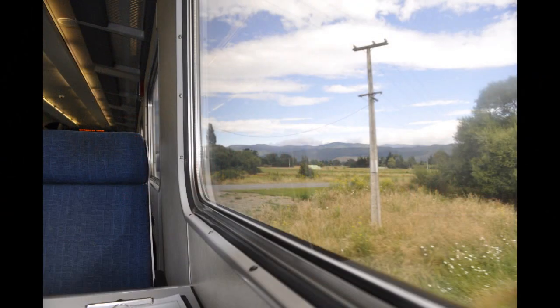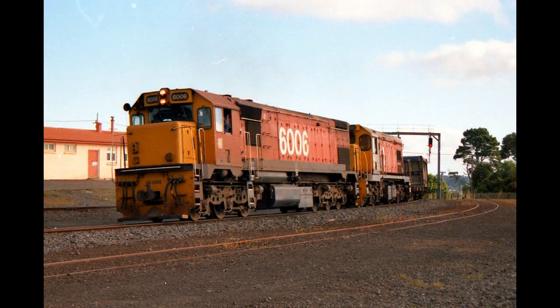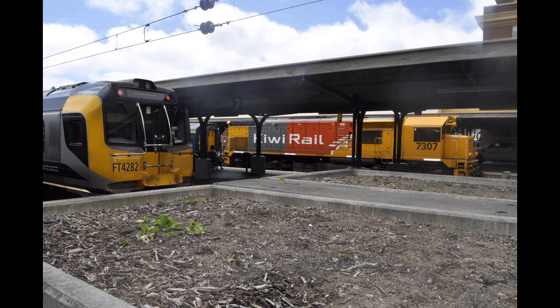Currently, the passenger services to Masterton are all hauled by KiwiRail's DFB class diesel locomotives. These were originally built as General Motors DFs in 1979 and 1981. From what I gather, the train service itself is operated by Metlink, while KiwiRail just provides the locomotives and drivers.